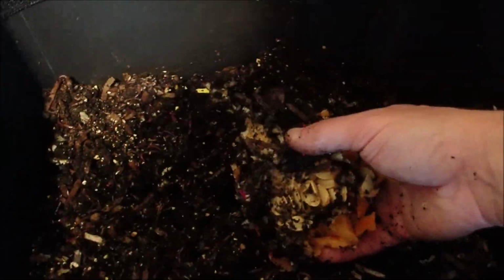Since we didn't feed anything Sunday, I have to get used to that light. I'll go ahead and put what's left of that pumpkin in here. Just kind of lightly cover it up.